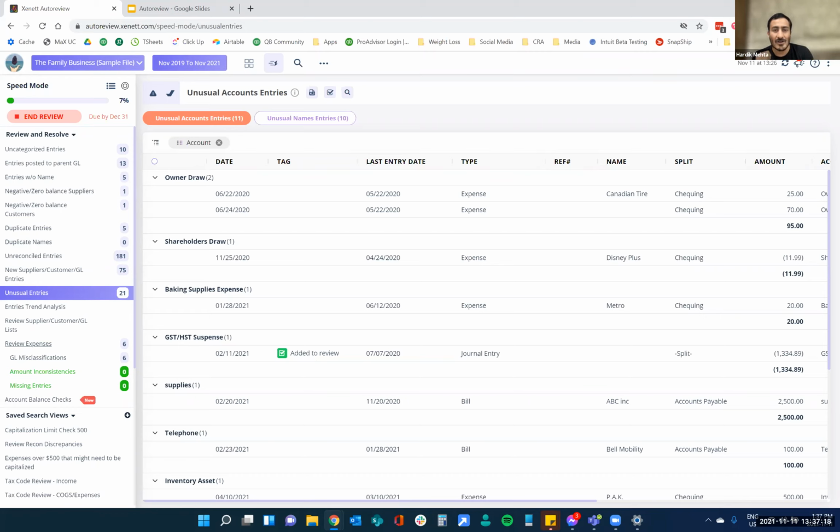Second is that you can also see, imagine I have my staff creating all the suppliers, creating and assigning the coding.